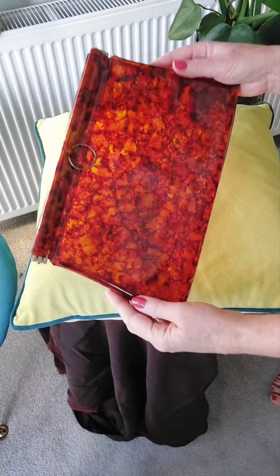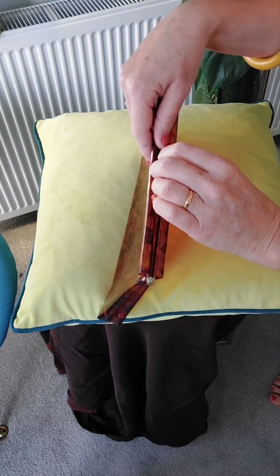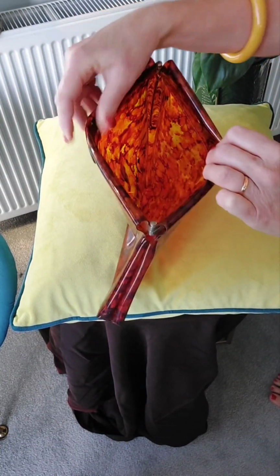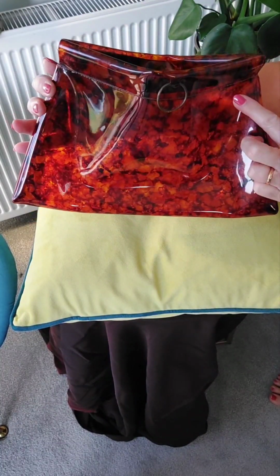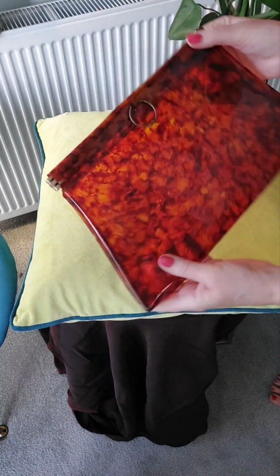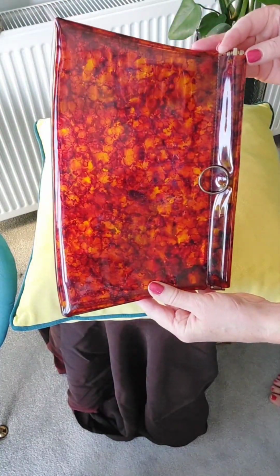The best thing about it is that it has these hinges on either side, and when you pull it apart, it actually stays open. And how useful is that when you're rummaging around trying to find things in your bag? And it's a great size. It can fit a phone in, plus all manner of other things. And I'm sure I'm going to be able to use that a lot this winter.